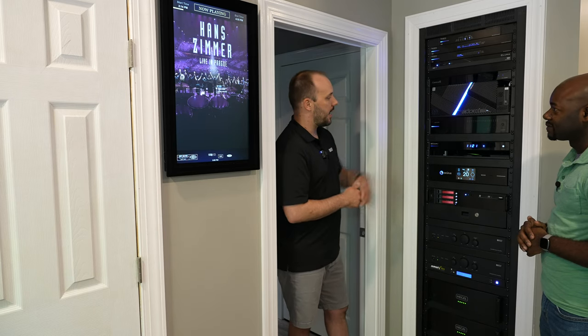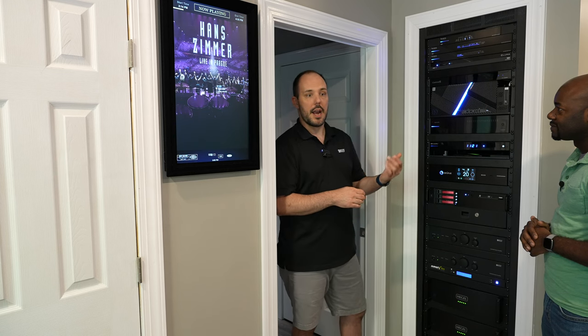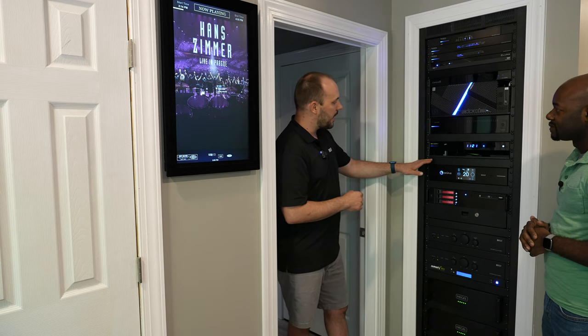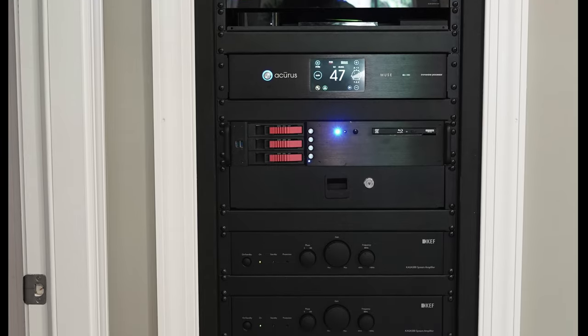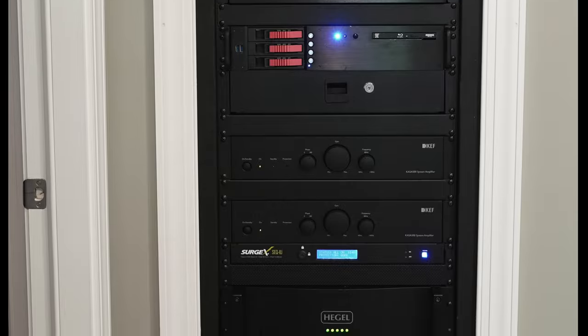I've got an HDMI matrix here. This allows me to take 4 different inputs and spit them out to 4 different video screens. I've got the Accurist Muse surround processor. That's from a company called Indie Audio Labs. They're actually here in the US. This is an amazing 16 channel surround processor, only in 3 rack space.